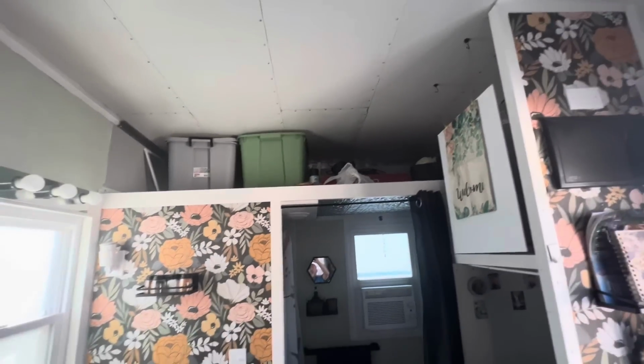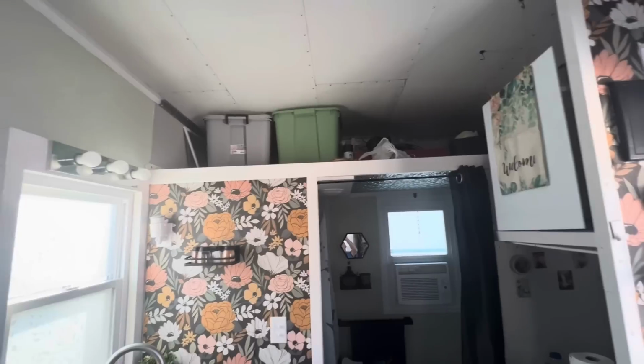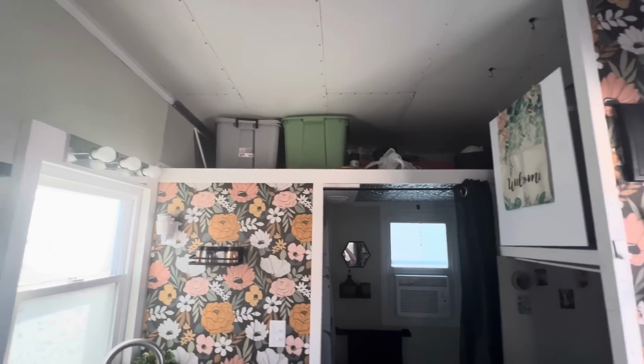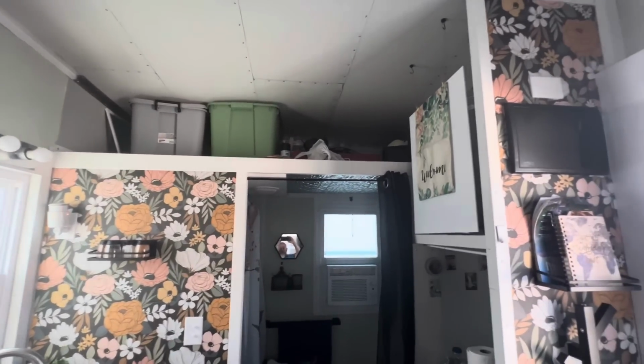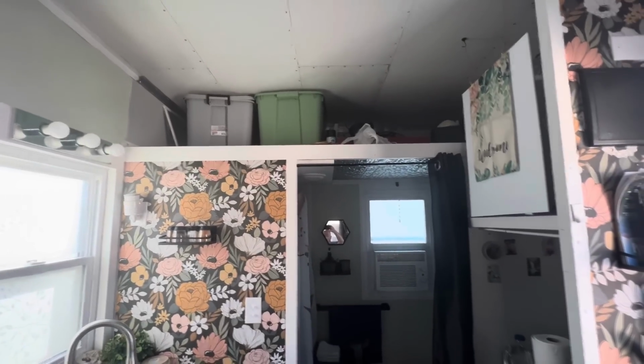Like if you've got winter clothes, and it's summertime and you want to put your winter clothes up, using the totes is a good idea. They fit very nicely, and you can organize your storage and everything. You'd have to have some type of ladder or something to climb up there.